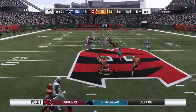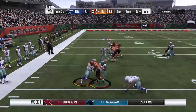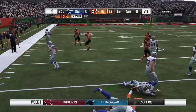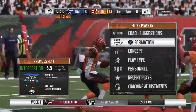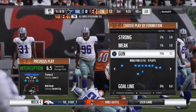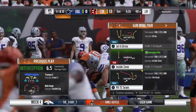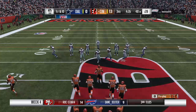Into heavy traffic, and it's intercepted. Picked off at the 45. And he'll take it across midfield and down to the 48-yard line. So that's back-to-back drives where they're throwing an interception. Ordinarily, we look at the offense and say, what's going on with your scheme? Maybe we should look at the defense and just give them a whole lot of credit. They've got them frustrated right now.